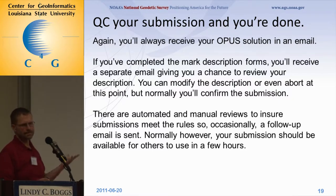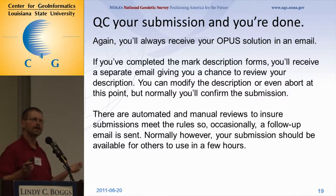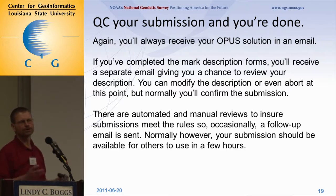There's some automatic quality control that is done, and a person actually still looks at your mark description at this time to make sure that everything's copacetic. But generally, assuming that person is awake and not on vacation, generally within a few hours, no more than a day or two, your result will be published into the OPUS database. So you'll get that kind of turnaround, a few hours to a day or so, to see your marks published.